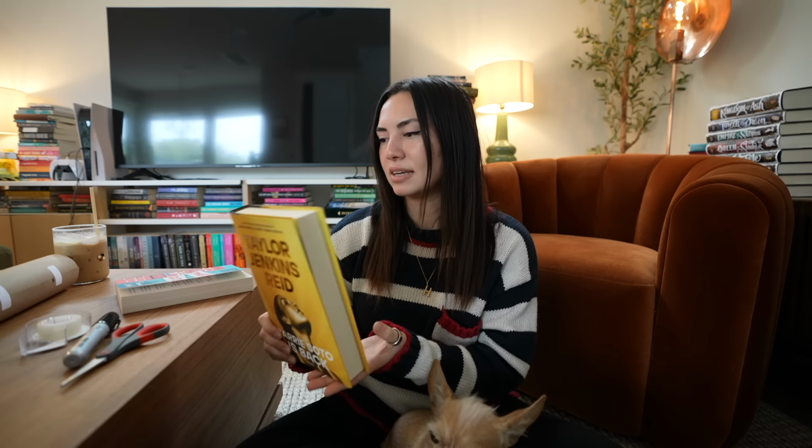Carrie Soto Is Back by Taylor Jenkins Reid. This is her new release and I just need to pick it up and read it. We'll see if I get that one. It's about a tennis player.